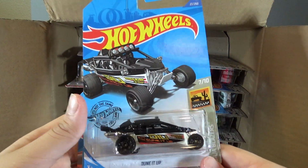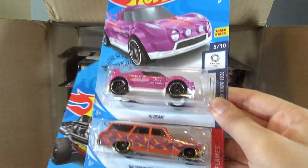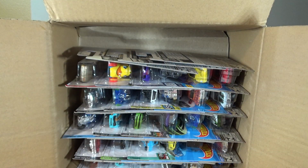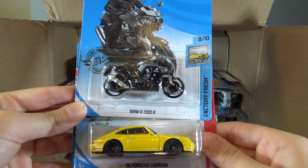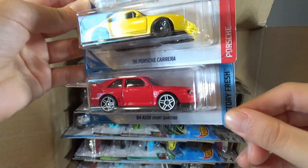Then we have the Dune It Up, the High Beam, and the 64 Chevy Nova Wagon. This is also from the Tokyo Olympic Series. Then we have the BMW K1300R, the 96 Porsche Carrera, and the 84 Audi Sport Quattro. This is the regular.